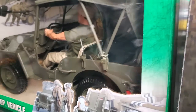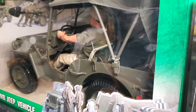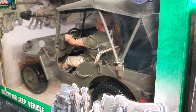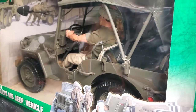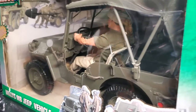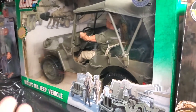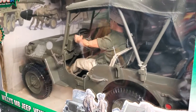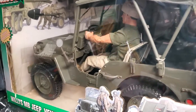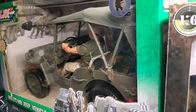This would be more on the G.I. Joe scale. This was considerably more when it first came out, when I found this at Toys R Us in the early 2000s, I think 2002, 2003. Maybe $80, $85, probably closer to $90 with tax. And now this figure, this set, this Jeep, everything mint in box like this is closer to about $500, $600. It's expensive, and that's the secondary market.